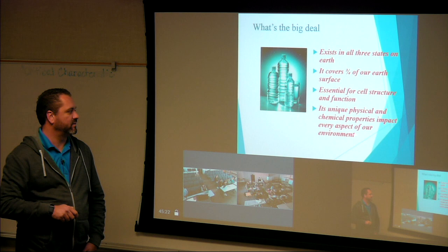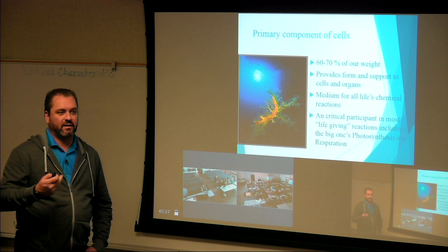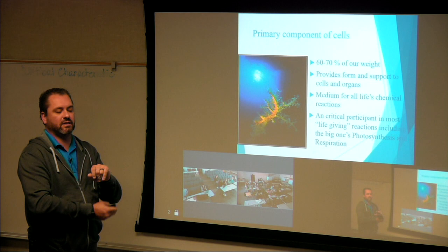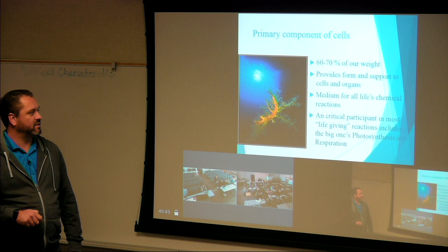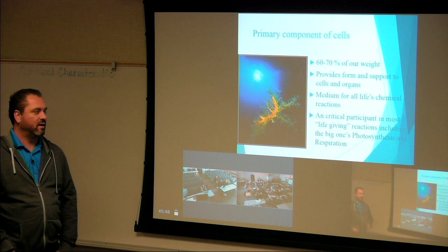A lot of people don't know this, but 60-70% of your body is made of water. It may seem like if you take a slice off someone's arm it's just muscle and veins and stuff, but all that stuff has water ingrained into it. It provides form and support to cells and organs. It's a medium for all of the cells' chemical reactions. So most of the reactions happen in water, or a water-based substance, what we call an aqueous solution.